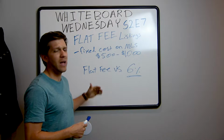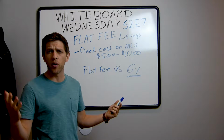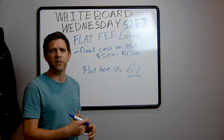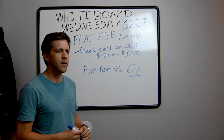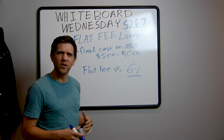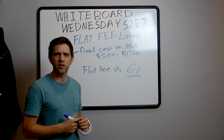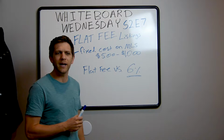So again, flat fee, if you're going to go that route, I would go with it if you think you've got a no-brainer, slam dunk type of sale of a house. It's very straightforward, you're pricing it aggressively, it doesn't need a lot of work, there's not a lot of variables around it. But if your house needs work, or if you need a little bit of help selling it, you don't want to have any part of the negotiations, then go ahead and pay that 6%. It's well worth it if you've got a good agent.